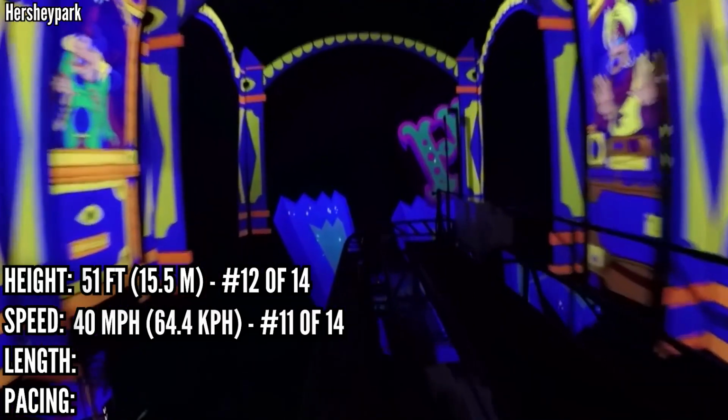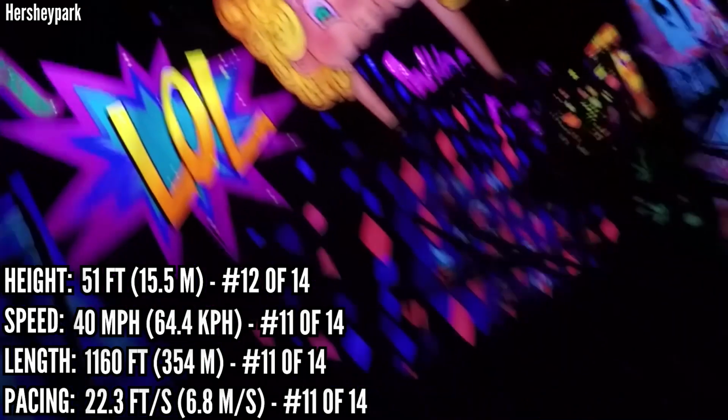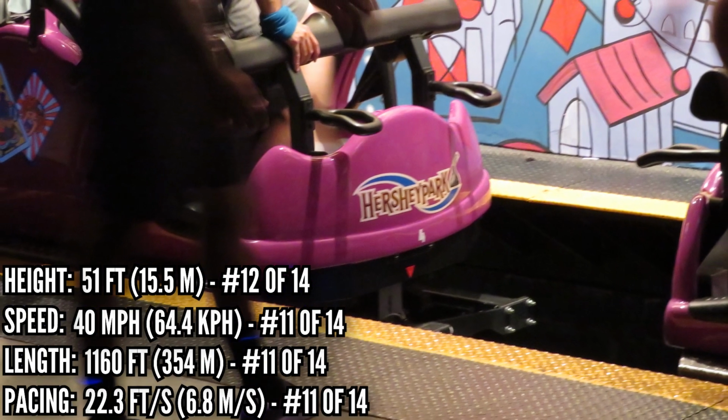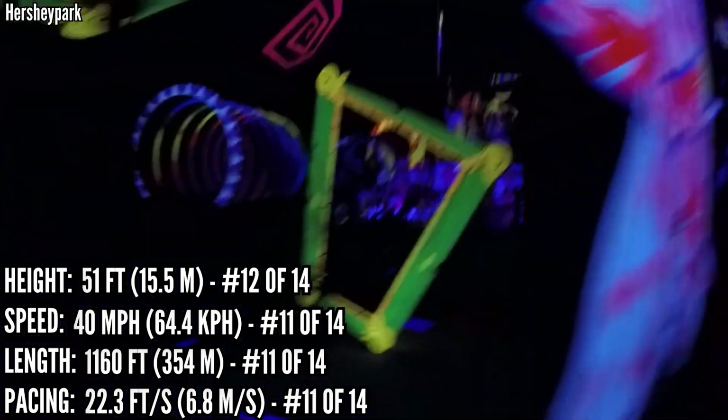But being an indoor coaster, you can't expect a whole lot in terms of stats. It's number 12 in height, and number 11 in speed, length, and pacing. It's one of their few family coasters, and it's one of those where everyone can enjoy it. I did see someone throw up on the ride platform when I rode it, so watch what you eat before you take a spin on Lap Track.